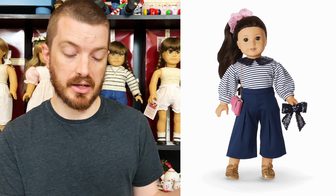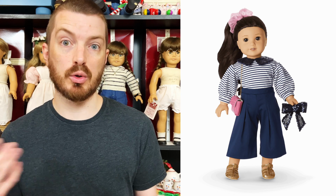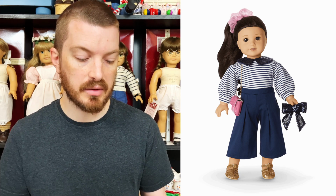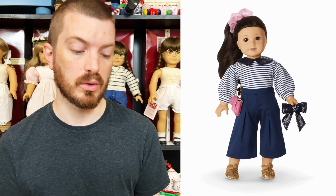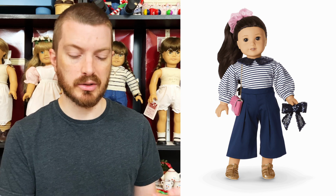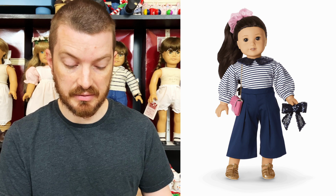I love the flared leg on them. I think it's very different for an American Girl doll, and it's more of a grown-up look, I would say personally, especially with the big puffy sleeves and the glittery, I don't know, this is very nautical looking, I think. And again, perfect for summer, and navy never goes out of style. So I think this is a really good look. And again, I don't have a lot negative to say about this.